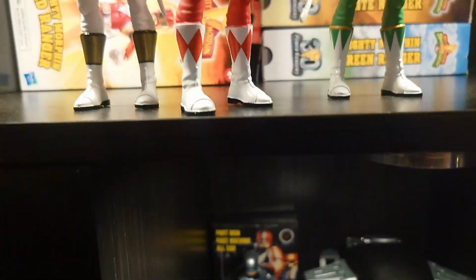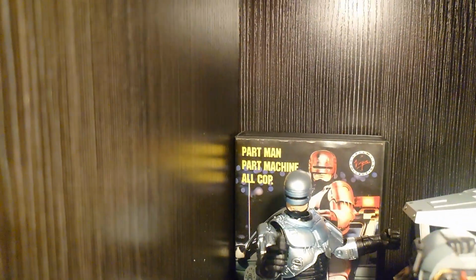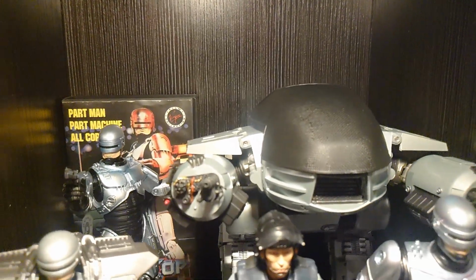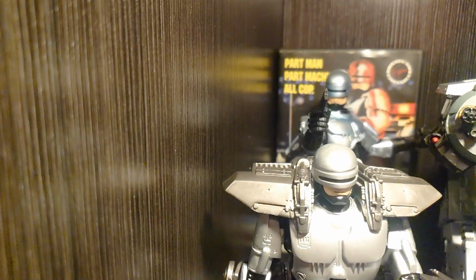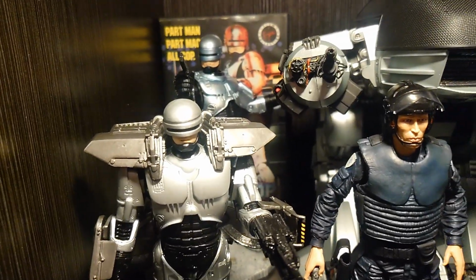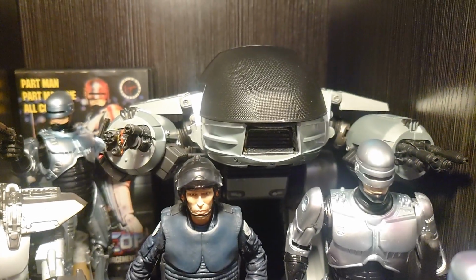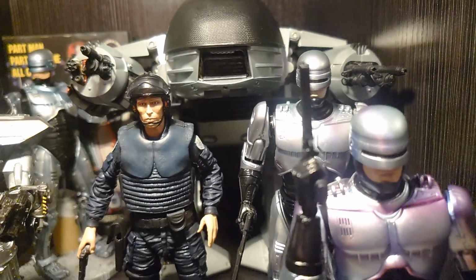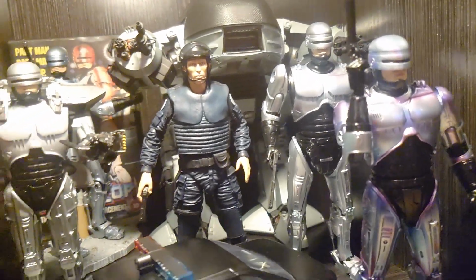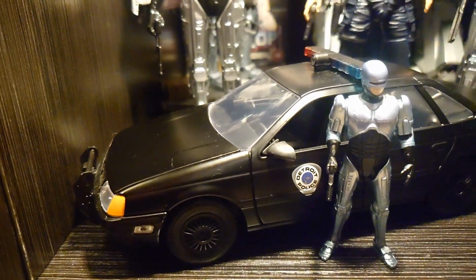Just below them, we've got Robocop. So we've got McFarlane Movie Maniacs Robocop, NECA ED-209. Can't remember which Robocop this one is, but it's Robocop 3. NECA Alex Murphy. The NECA Robocop. Then we've got the Mafex Robocop 2. And Jada Toys Robocop.